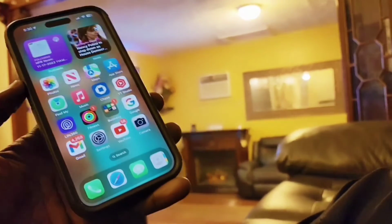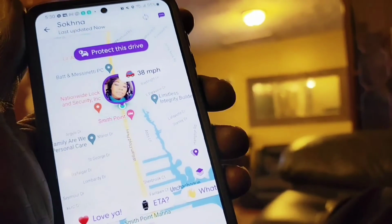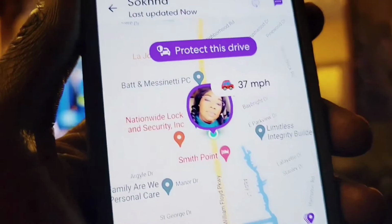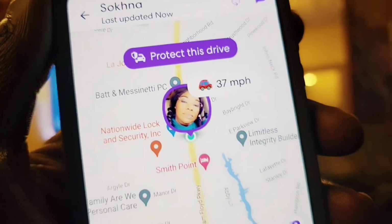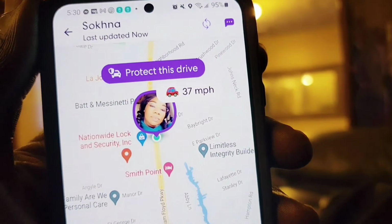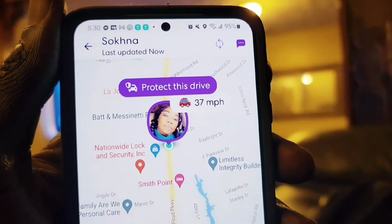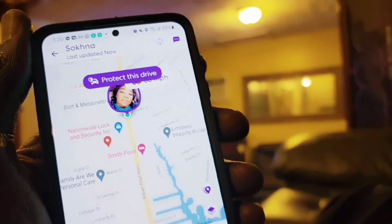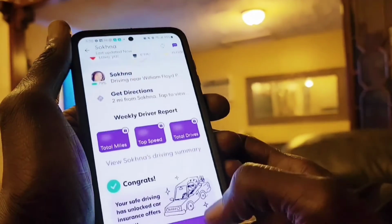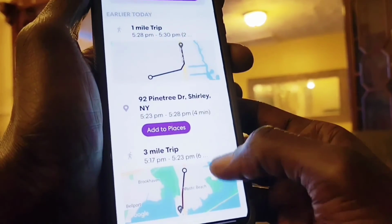It even gives information about your phone's battery, how much battery you have on your phone, and also you can text your family or friends through the application. And as you can see here, my wife is driving, and she's driving at 37 miles per hour in an area where there is a 45 miles per hour speed limit. So she's doing very good. So I have peace of mind here. I don't have to worry about anything like her speeding up or anything like that.